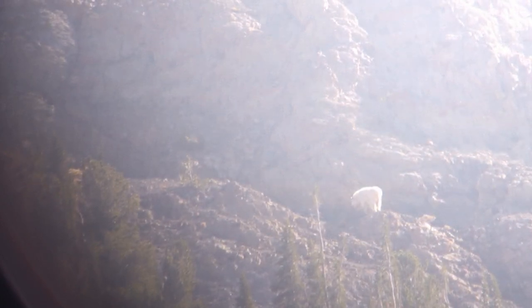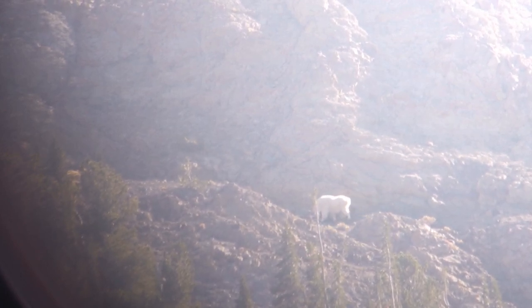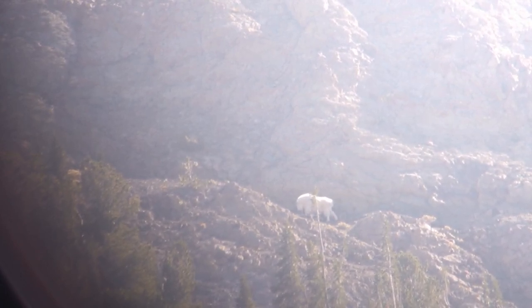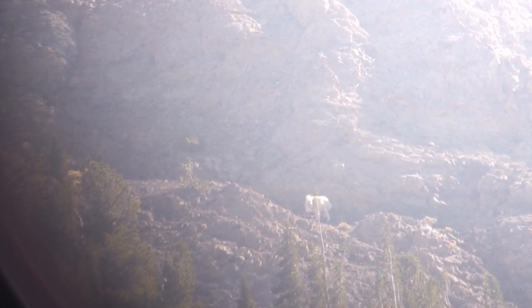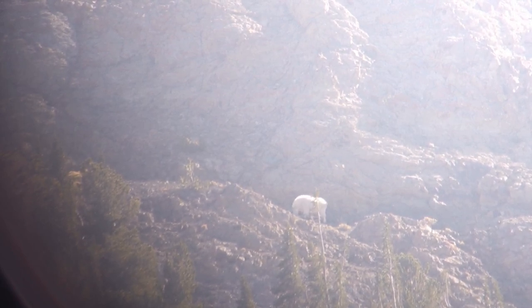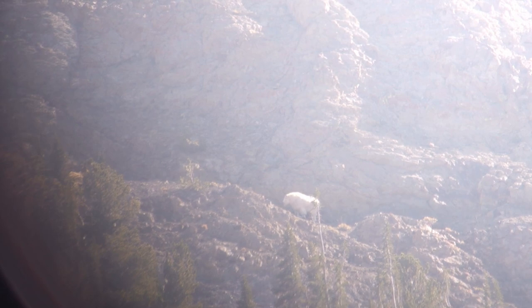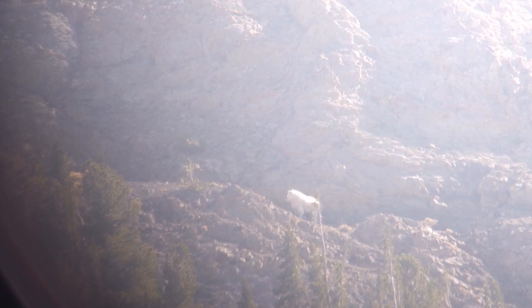This is our first billy spotted. We're about halfway up into this drainage on our hike. I just happened to throw the binos up because it was a pretty rocky section. Sure enough, there's a goat up there. Looks to be a younger billy. Doesn't have super long horns, which, if it's noticeable, means that they're pretty small, because once they get to a certain size, they all kind of look the same.